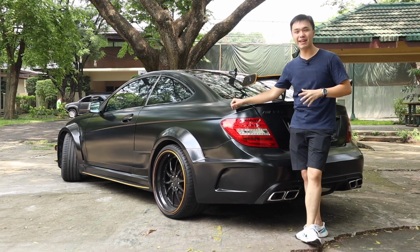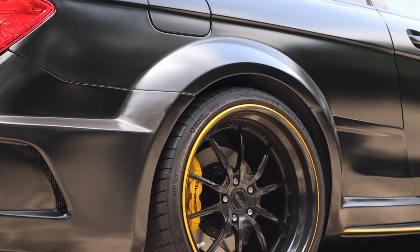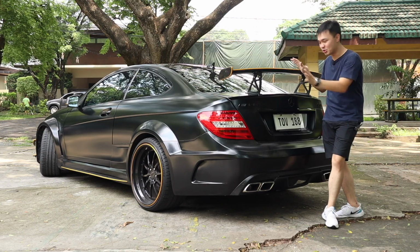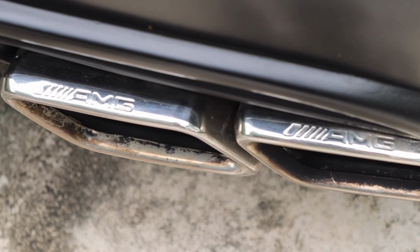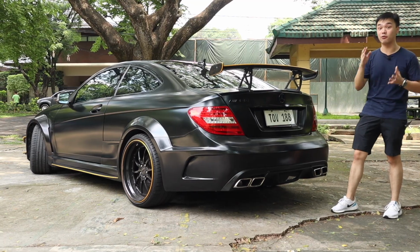If you take a look at the fenders, this gets the full wide body kit as you would get with a Black Series C63. And you also get the full aero kit from a Black Series, so your canards, as well as this carbon fiber wing, and also especially loving the yellow treatment over it as well. Down below are quad exhaust tips, but they are faux exhaust tips. But this car does get an IPE dual exhaust with real exhaust, and it is also variable.